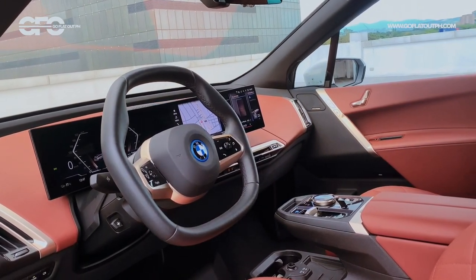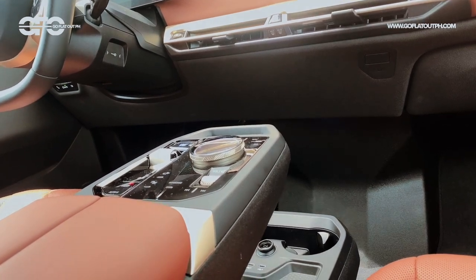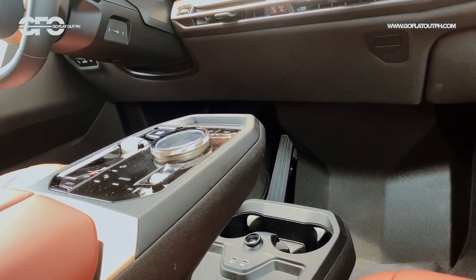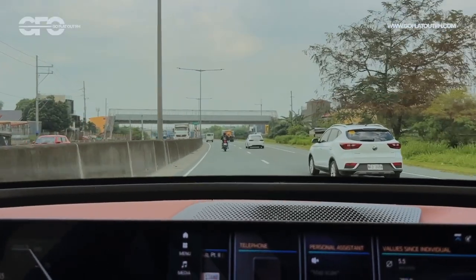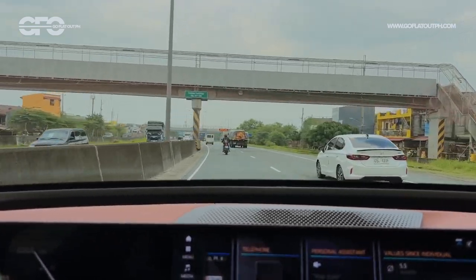Comfortable. Tapos syempre, being an electric car, unang mapapansin, wala siyang noise, di ba? Actually, yes. Tapos, carbon fiber chassis, carbon fiber and aluminum at least. Carbon fiber and aluminum chassis, so super rigid. So, magandang sound insulation. Later, when we go at the highway, sobrang tahimik niya, mapapansin. Actually, this is gonna be the quietest car na na-experience ko so far, itong iX. Kasi nga, electric, tapos super refined, maganda yung sound insulation. BMW eh. Oo, BMW eh.